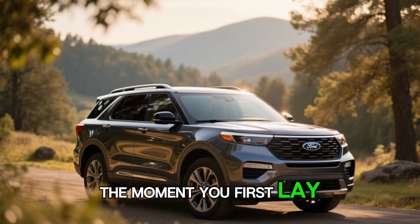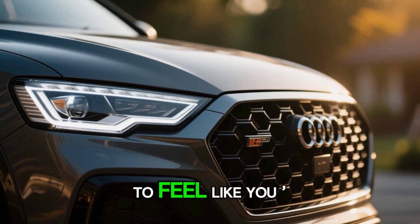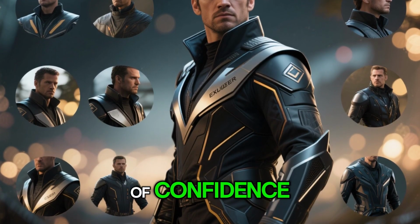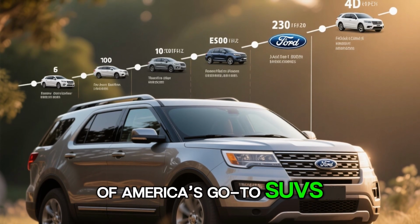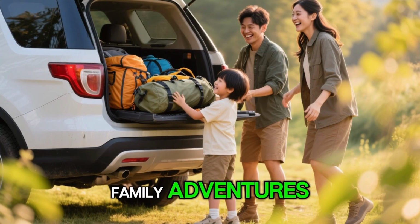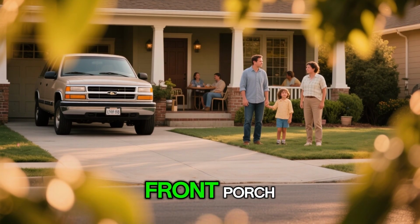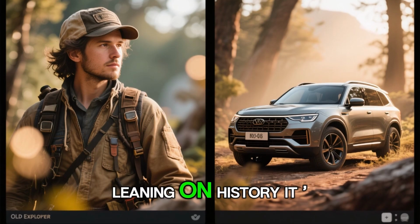The moment you first lay eyes on the 2025 Ford Explorer, it's hard not to feel like you're looking at a familiar friend who just got a sharp new wardrobe and a boost of confidence. For decades, the Explorer has been one of America's go-to SUVs, a name that conjures up road trips, family adventures, and the kind of everyday dependability that makes it as much a part of people's lives as their own front porch. But this time, Ford isn't just leaning on history.